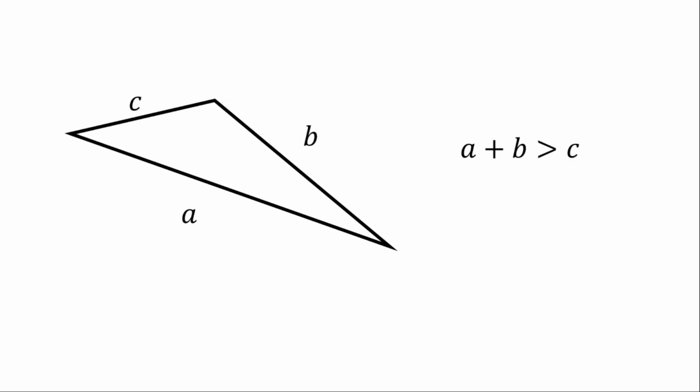Now, what about A plus C? Can you prove that A plus C is larger than B? Again, using the same logic, by itself, A is already larger than B. So A plus something, whatever that something is, the result of the addition is still going to be larger than B, because by itself, A is already larger than B. So using the exact same logic, we can prove two statements already.